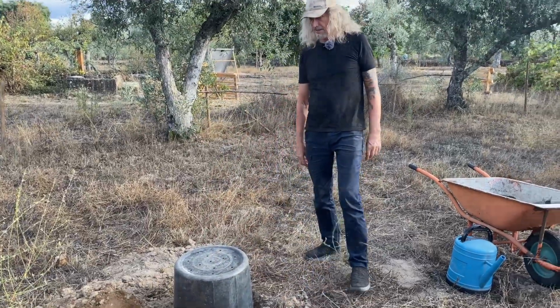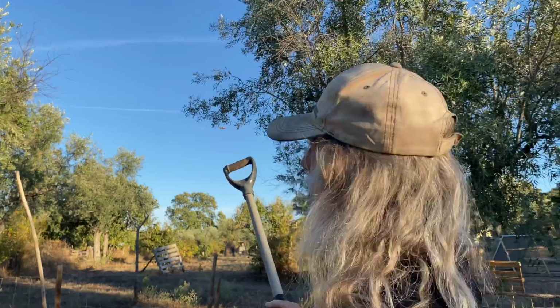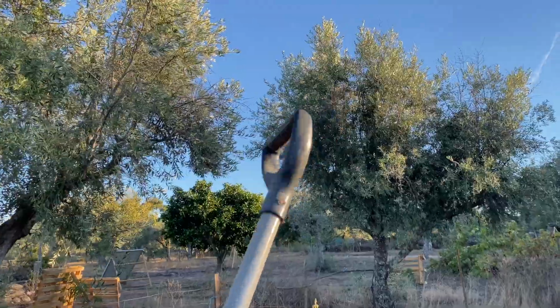Maybe. Look, here's one of our firefighting planes. I don't think he's been fighting a fire today. He's just flying. Going back to base, which is just over in that direction.